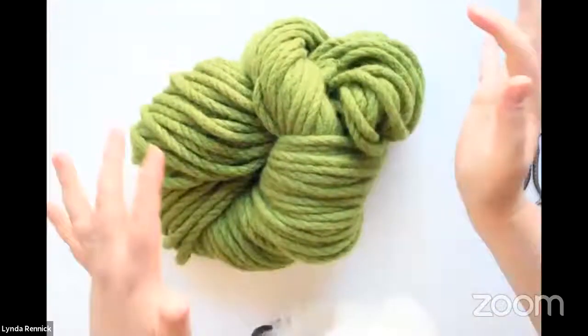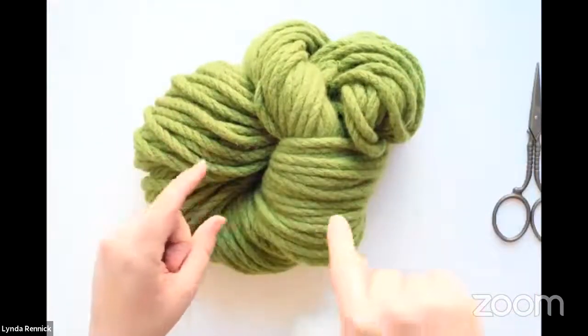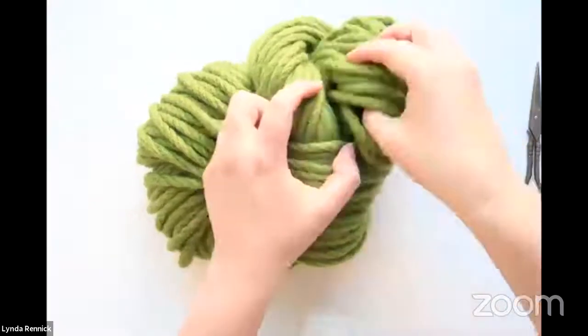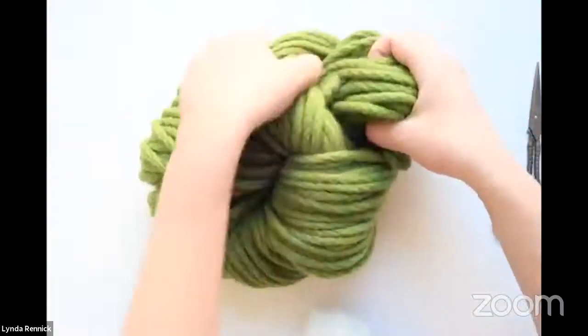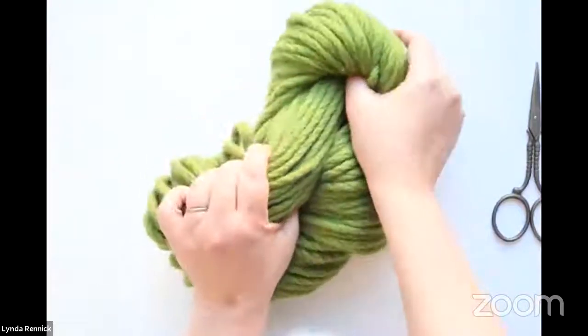So a skein is basically a big circle of yarn that's twisted, and then one end goes in through the other end. So you can see here, here's one end and here's the other. If I pull those apart, you'll see the circle.